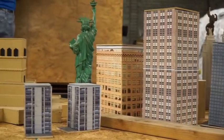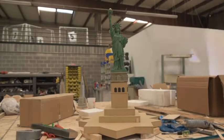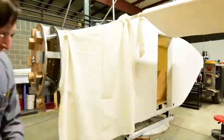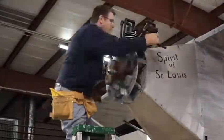You look at what you can create just off a piece of paper, and you're kind of like, hey, maybe I could have built this back in 1927 when Charles Lindbergh did. Then you start thinking, well, I don't know if it can actually fly, but it looks good, and we all get a laugh at it.